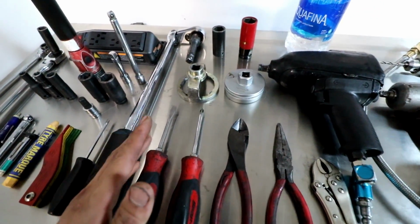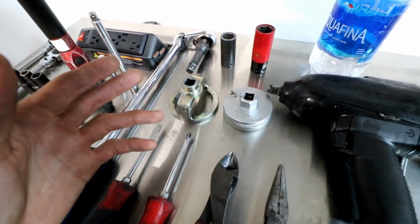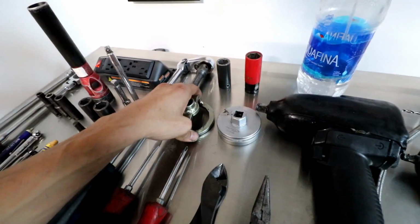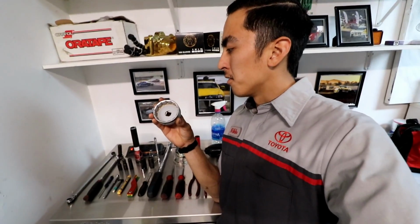Okay, going over here. 1/2-inch breaker bar or torque wrench. I really only use this for the oil filters, which brings me to the next tool. These oil filter cup or cartridge sockets. So these oil filter sockets are definitely a must because half of the new Toyotas coming out are using cartridge style or reusable housing versus the old screw-on where you just throw away the whole filter. So these sockets are special tools that basically fit perfectly for the oil filter.